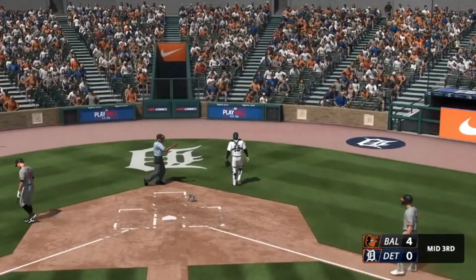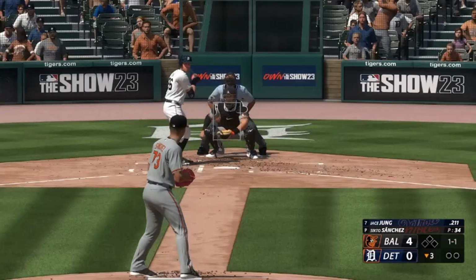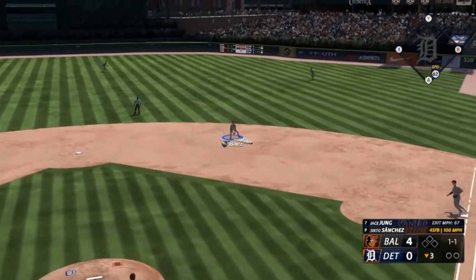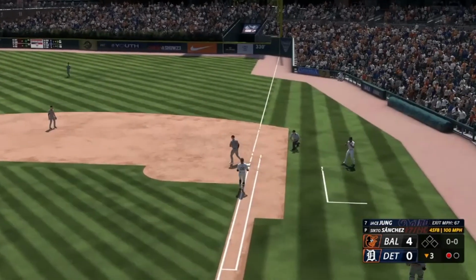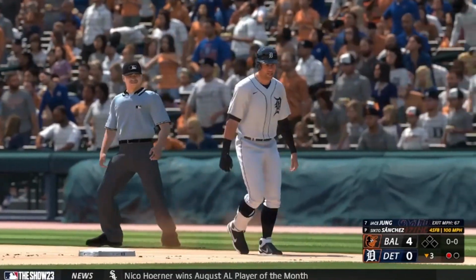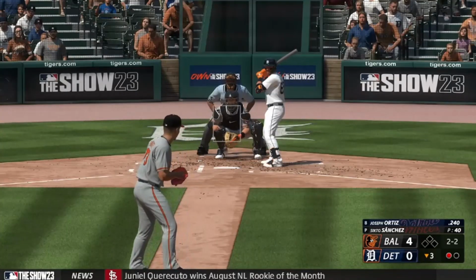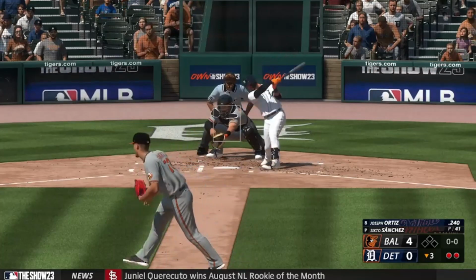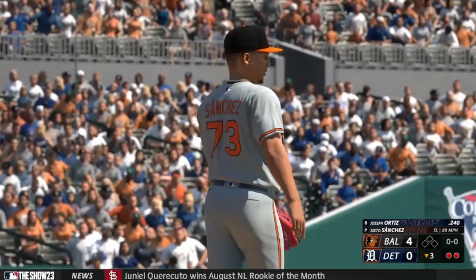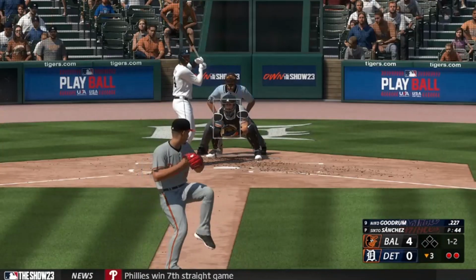Zavala, not what he wanted right there. That's a do-over. Jace Jung right now, the second baseman, grounds this one to Javi Baez, who goes to Torkelson in time for out number 1. So 1 down now here in this third inning, as we're going to have the 8-hole hitter coming up. That's going to be Joseph Ortiz. Ortiz also came over in the Spencer Torkelson Javi Baez trade. So we've seen 4 of the 5 players involved so far.